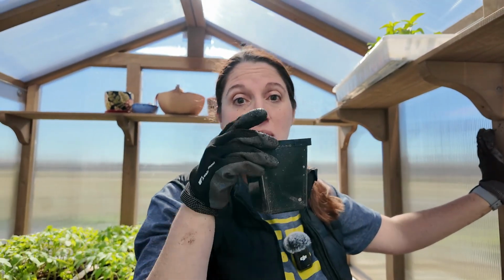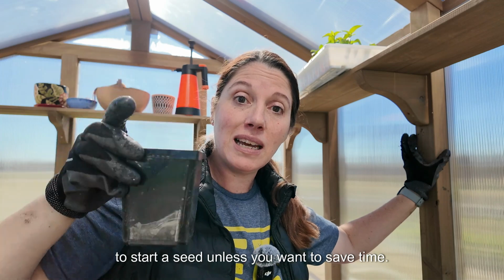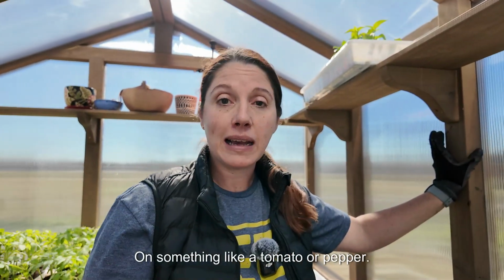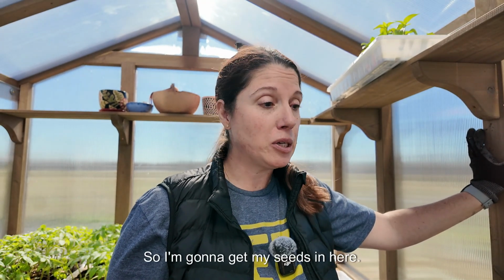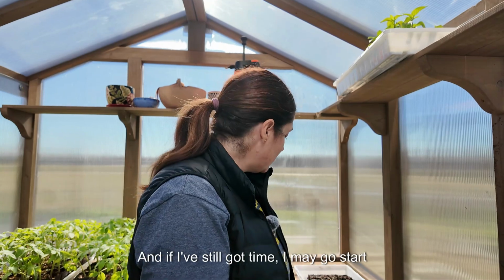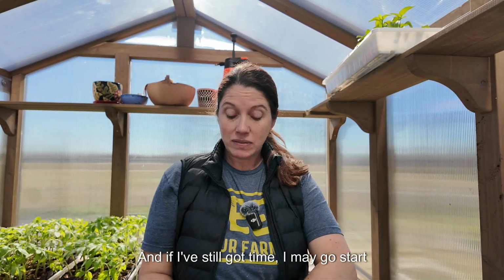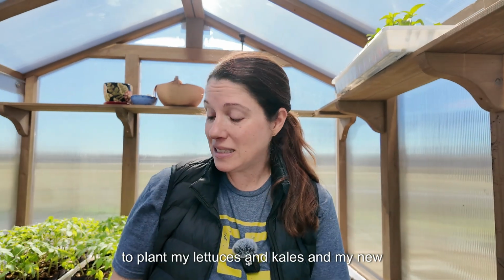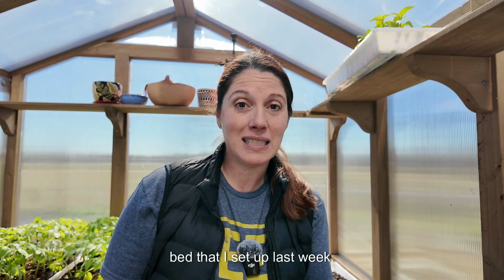and you don't have to use this much soil to start a seed unless you want to save time on something like a tomato or pepper that would need potting up later. So I'm going to get my seeds in here, and if I've still got time, I may go start to plant my lettuces and kales in my new bed that I set up last week.